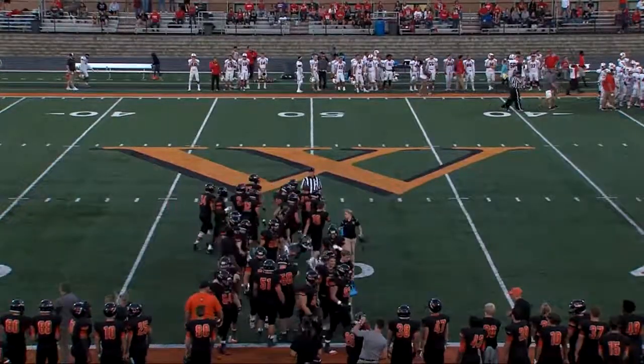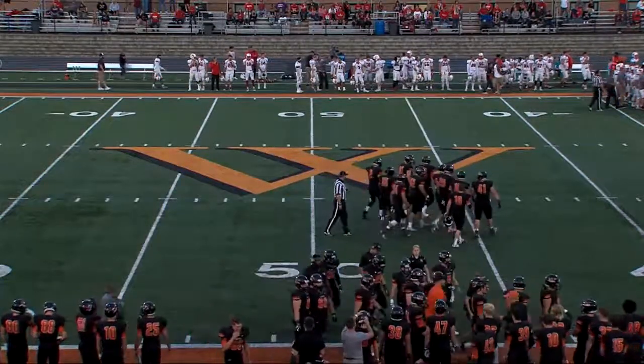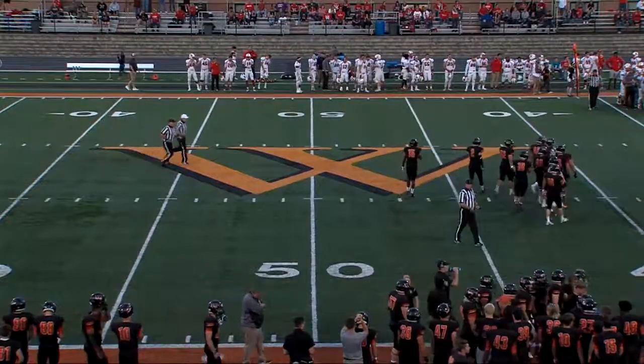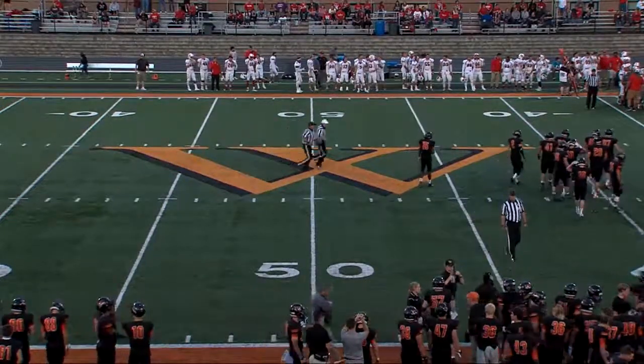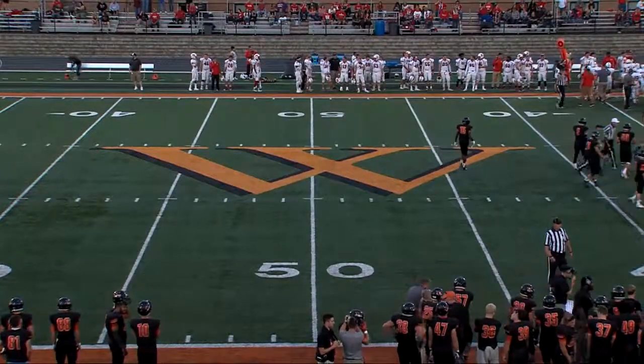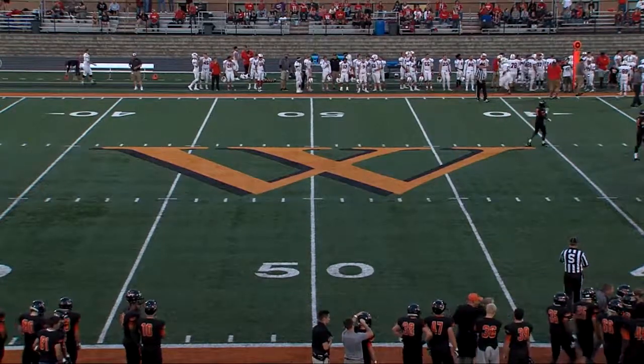And welcome back as we're getting set to start the second quarter. Wartburg with that late touchdown in the first quarter with 37 seconds left gave them a 6-0 lead, and so far the Knights defense has played some great football. Gave up the one big play. Outside of that, they have been stopping Monmouth at every opportunity.